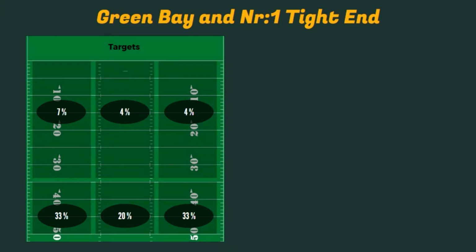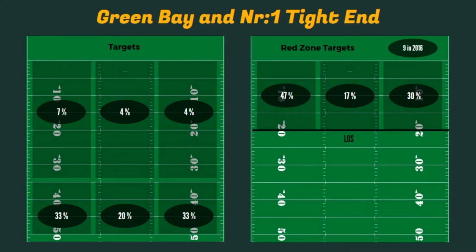But before that, let's look at his red zone targets. And unfortunately, the Packers focus more on the left side when throwing to the tight end number 1 in the red zone with 47%. It's not too bad with 30%, but seeing as they only had 9 targets for their number 1 tight end last year, that would be 3 targets. That's at least 1 touchdown for Bennett. And if he only sees 1 more target in that zone, his number suggests that he could see 2 touchdowns on just 4 throws to that zone.